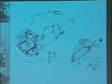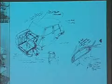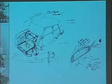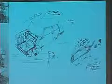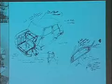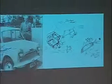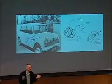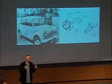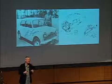But he put a transverse engine across the front here, with a gearbox driving the front wheels. And that was a complete innovation. It hadn't been done before. And he also did a rubber suspension unit here. But the most innovative thing probably were the small wheels. He wanted small wheels because small wheels meant that you didn't have this horrible wheel arch going into the interior of the car, which took up so much space. You're probably not very familiar with that on modern cars, but old-fashioned cars were dominated by this enormous wheel arch coming into the interior of the body.